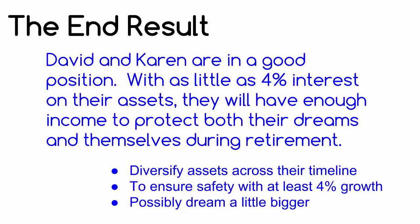Finally, we may need to actually encourage them to dream a little bit bigger. Their financial situation would support a few more goals.